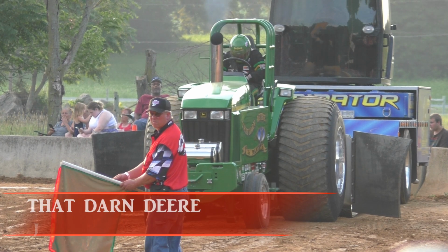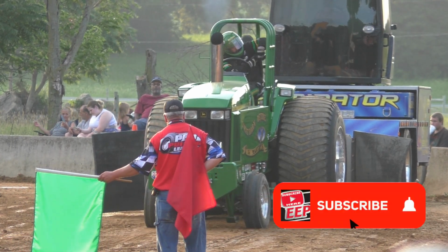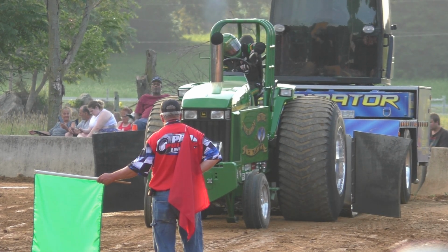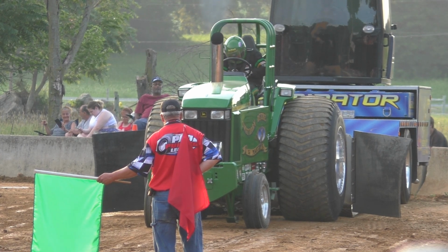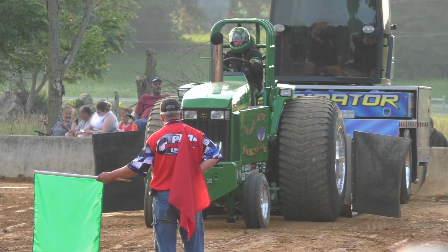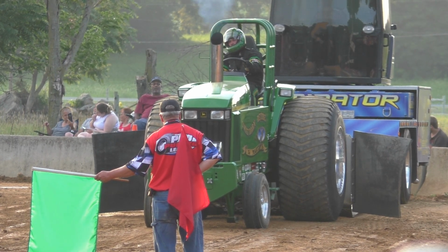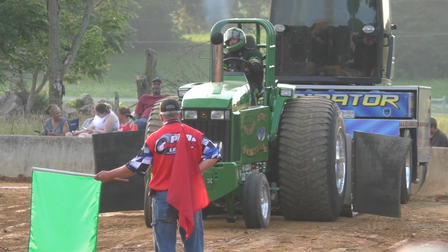And Robert Martin. Here comes his youngest son, Josh, from Chambersburg with Robert's first pro stocker that went to Louisville back in about 1997 or '98 and did super well. It's called That Darn Deer. It's pro stock, 680 cubic inches at 7710. He's the first of 8.